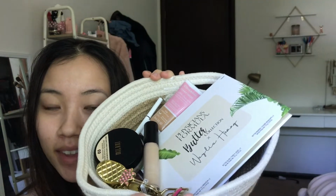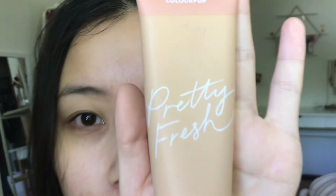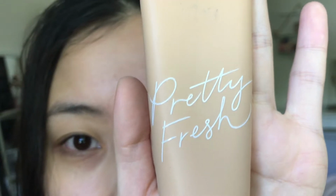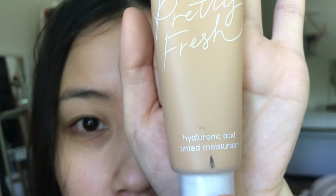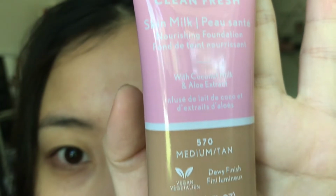So I start off with mixing my foundations. I use the ColourPop Pretty Fresh Hyaluronic Acid Tinted Moisturizer in shade 9W. For the CoverGirl Clean Fresh Skin Milk, I use 570 Medium Tan.